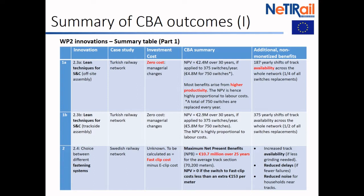So with the same people and the same materials and capital, you can achieve the same output that you are at the moment, but then you can have those resources to do something else as well. As a result, we have some figures there, but they are representative of the case study in Turkey, and they are highly dependent on labor costs. Additional benefits of this innovation will be increased availability of trucks, because you're basically doing the task quicker. You can have the trucks for doing other things longer.